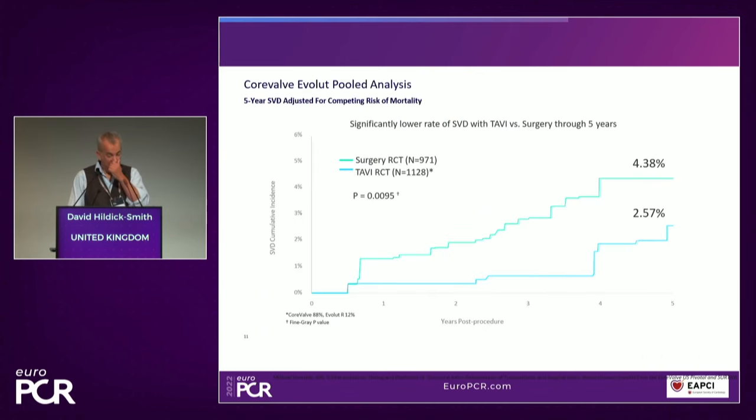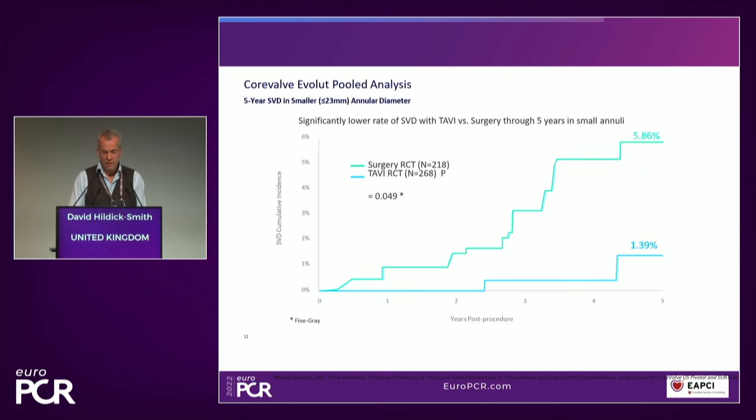So the most recent pooled analysis from the CoreValve Evolut studies is now out to 5 years. And you can see that the surgical results are for a 4% serious valve degeneration out to 5 years, compared to 2.5% for the transcatheter valve. And when you look at the patients who have small annulus, that's obviously worse in the surgical group, because usually, nearly always, they will have a sewing ring as well, and that impairs the outcomes even further. Whereas with the transcatheter valve, in small annulus that doesn't have a sewing ring, of course, you have much lower rates.